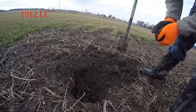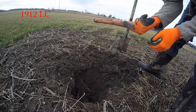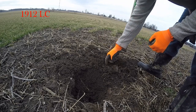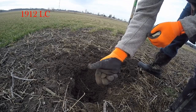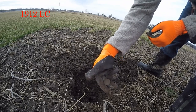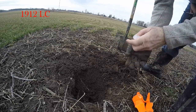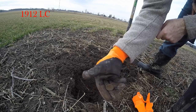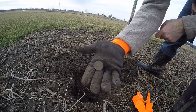Here we go, my first decent find today. About 6 inches, a fairly decent single, and when I shoveled it out, found my first coin. So, and it looks like an LC, and it is. And what's the date on that? Still can't see, 1918, I think. So, we'll keep that one for sure.